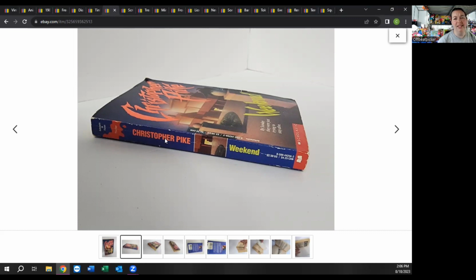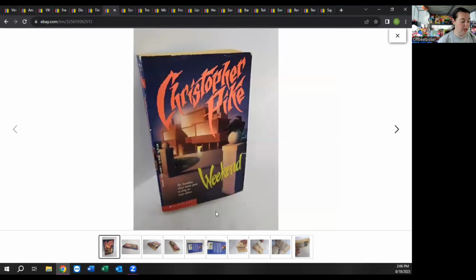Most of the places I go, books are $1 or less, 10 cents at some places. So I don't mind paying $1 to 10 cents to get home and look up a book and find out if it's treasure or not. This one actually sold for $8 plus shipping.